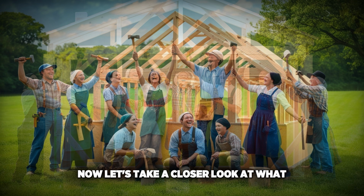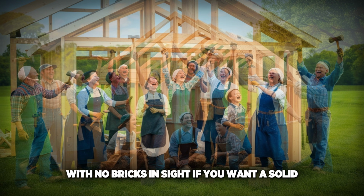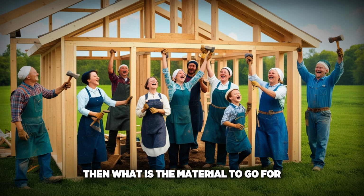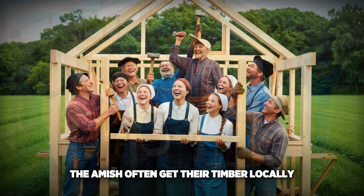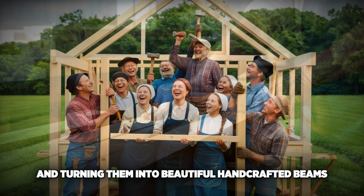Now, let's take a closer look at what really makes an Amish home special: the materials. The Amish mainly use wood and stone with no bricks in sight. If you want a solid, warm, and inviting structure, then wood is the material to go for. But not just any wood. The Amish often get their timber locally, taking trees from nearby forests, cutting them down, and turning them into beautiful, handcrafted beams. That's what I call homegrown.